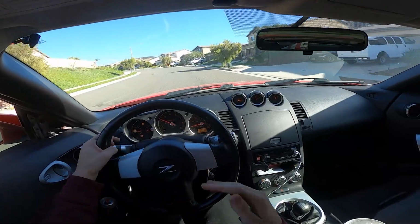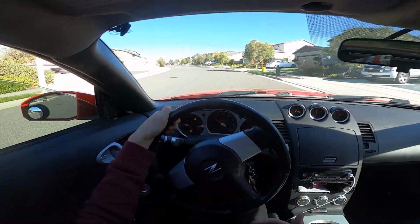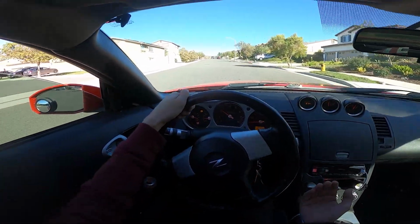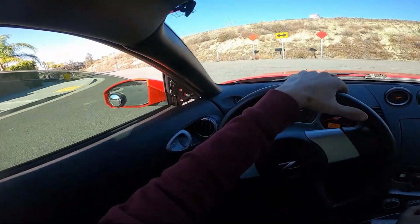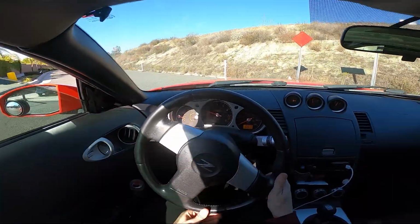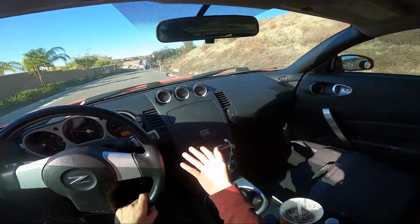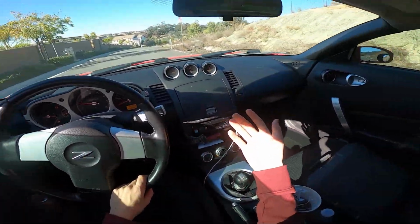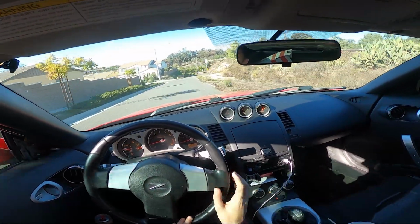So that's obviously super enticing, and I love the sound of superchargers, even though I love the sound of turbos. You really can't beat the turbo spool. Another reason is I feel like there's not very many people out here supercharging 350Zs right now. A lot of people just go straight to turbo kits, and there's 100% reason for that. Turbo kits are insane, but supercharging is definitely another route that's a little more reliable, I've heard. So I'm definitely going to be looking into that in the future.